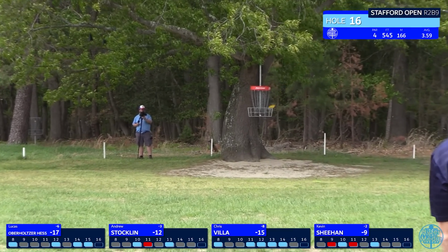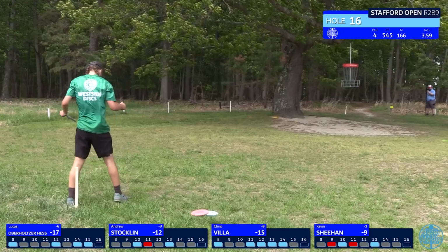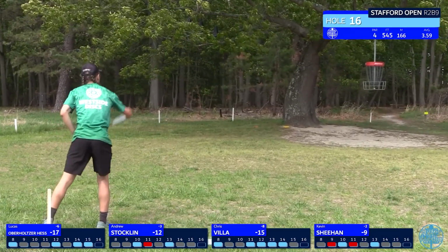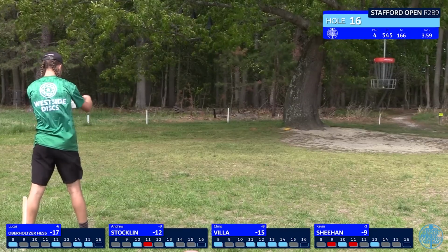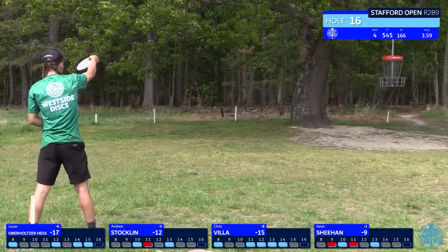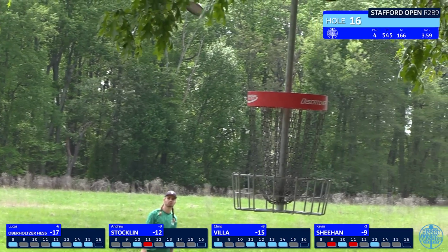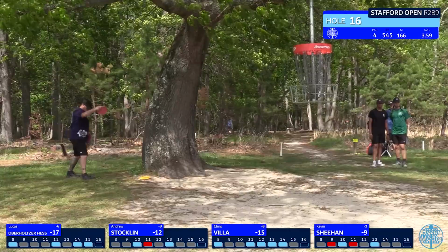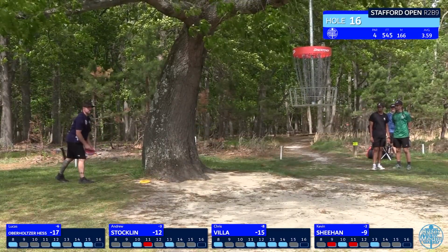Pretty stock upshot here. Trying to throw it in. Respect the run there. This is Lucas's look for eagle here. Yeah, from 55 feet, maybe less. Almost pin high. But like you said, the basket's swirling. Good effort. Yeah, good reaction too. You're always worried when you hit the top of the basket like that, especially with wind.